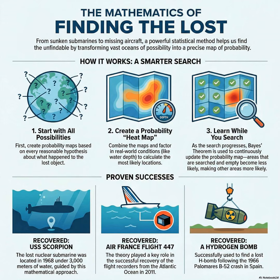They sent a ship, the Mizar, to this calculated location. It had a camera sled designed by a scientist, Chester Buck Buchanan. And there it was, 740 kilometers from the Azores, in over 3,000 meters of water. They found the wreck. The math had worked perfectly. That's just incredible. It turns this impossible mystery into a solvable equation.